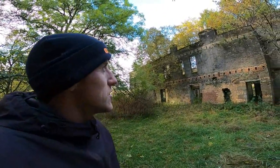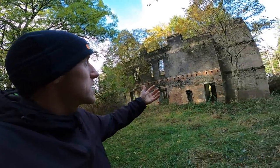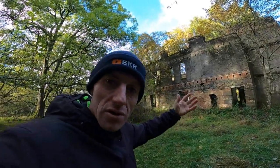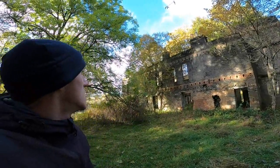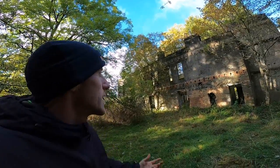And it's crazy, also when they stopped using it as a hunting lodge, it was just non-existent as a building anymore, whereas you would think a family or something could have bought it and used it and lived here. It's just such a crazy wasted spot, wasted building.